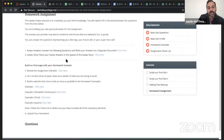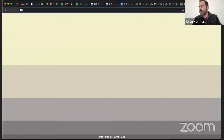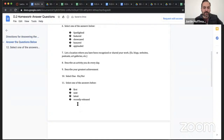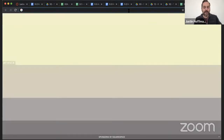So the idea of this assignment is kind of like this thing that's called, what's it called? I'm blanking on the name of it. Answering questions. So if you look at it here, these are the questions that you want to answer ahead of time. And then after you answer, the Mad Libs is what they're called. So it's like Mad Libs.